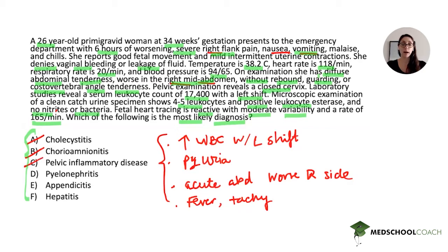And then we're left with pyelonephritis, appendicitis, and hepatitis. Pyelonephritis and appendicitis, I would say, are my top two on my differential for this presentation in a 34-week pregnant woman. Hepatitis would more typically be right upper quadrant pain, and there are no risk factors here for hepatitis. We're not told about any travel or any new foods that she's eaten. There's nothing about the liver enzymes. And so there's just not enough here.